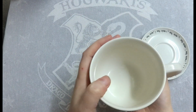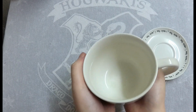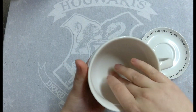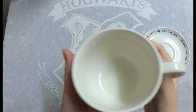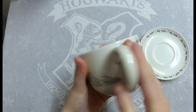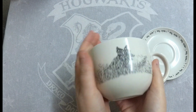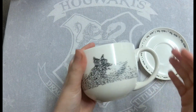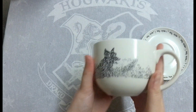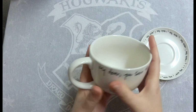So this really has a feel of the third movie, of being in Divination with Trelawney and her talking about the Grim. And you have the teacup, of course, because they were reading tea leaves at the time. And you've got the Grim here as well. So it's really well themed, really well tied together. And Akio Tea is just adorable.